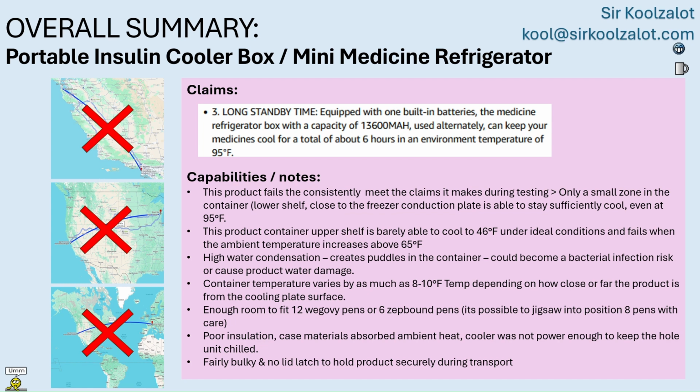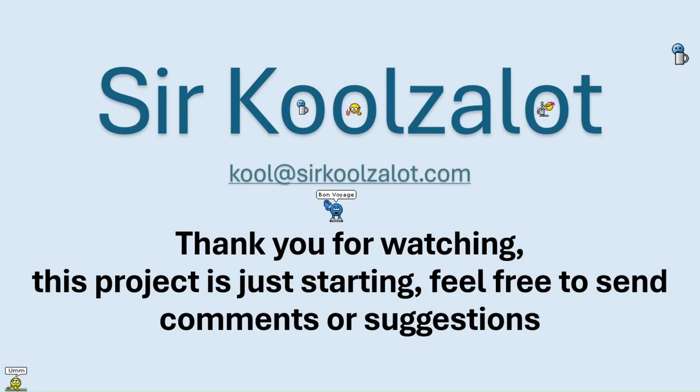For transportation, also keep in mind that the lid doesn't have a latch. It's just a mechanical interference squeeze. You just close the lid and it squeezes into position. There's a little bit of a rubber gasket that I noticed, but just a heads up that there's no latch, so be careful of that if you do consider using this for transportation, as your product might fall out. Maybe use a band or something to secure the lid so that it doesn't accidentally shake open during transportation.